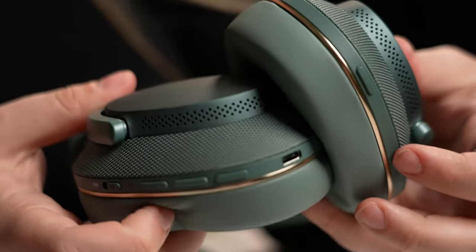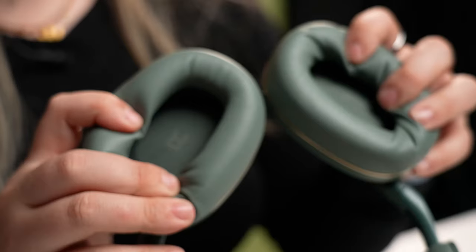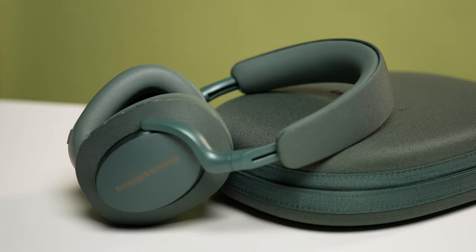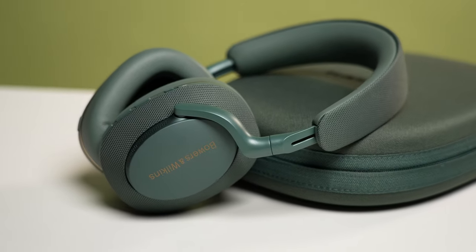I especially like the textured fabric and the memory foam-filled leather cups. Best case battery life runs to 30 hours, which is about average these days. A 15-minute charge is good for 7 hours of playback, which we'd say is a huge perk in terms of convenience.